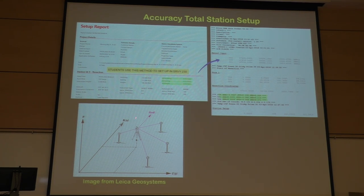But it's called the resection, where you measure three different points and then calculate. Most people will just say, oh, I triangulated where I'm at. That's kind of an oversimplification, but the math is pretty complicated. But if you have a total station that has a program, it does everything for you, so all you have to do is measure the points.